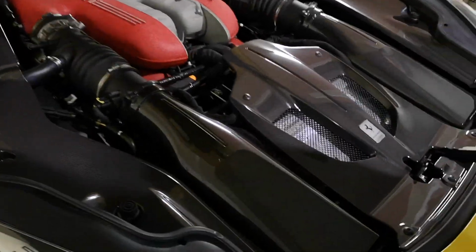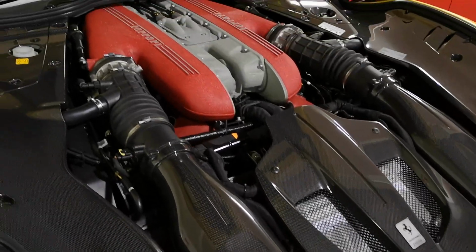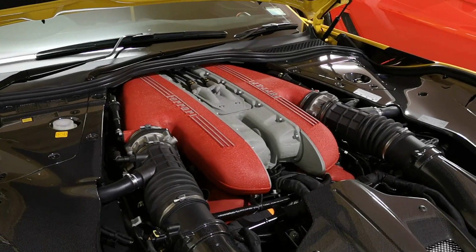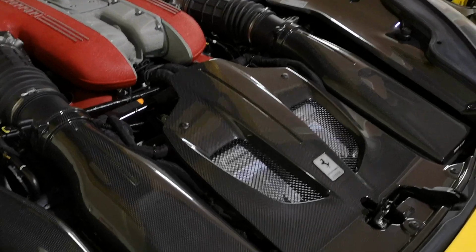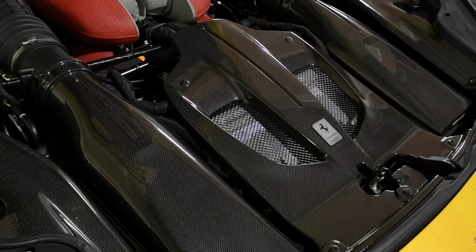So this is a front mid-engine V12, so you can see here the engine's set pretty far back, so it's actually behind the front axle. And then all the carbon work under here is a real work of art as well. When I show this car, I have to show them under the bonnet, otherwise you miss it all.